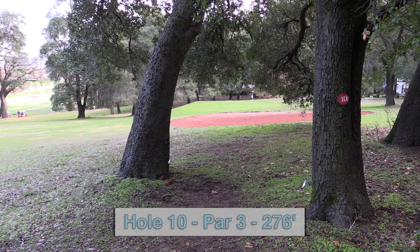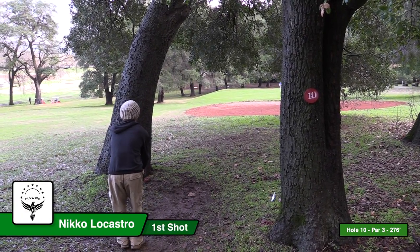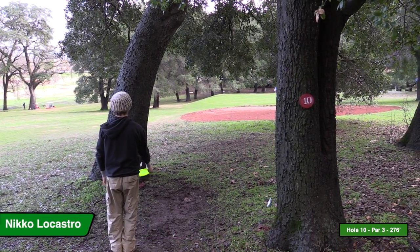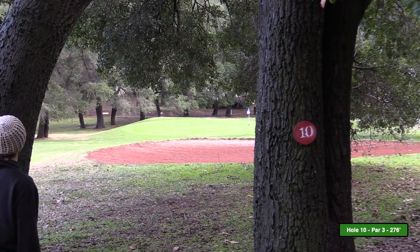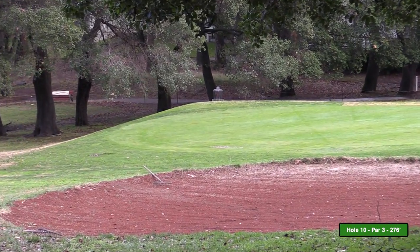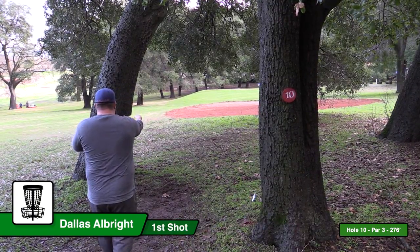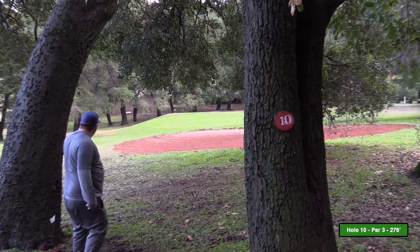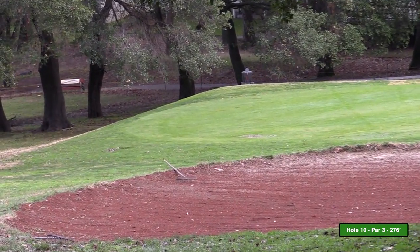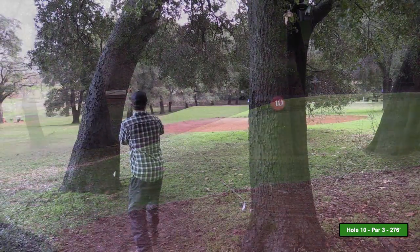Hole 10, par 3, 276 feet. Again, there's that ball golf green that they're throwing right over, and beyond the basket is a cart path as well. Threw my stable mid-range Grizzly at it. It's a new disc I've been working in my bag. That's pretty. Flies really nice. Yeah, this is an interesting shot with that low ceiling right out of the gate. Low ceiling again before the basket. Dallas went a little left there. A little too much hyzer on that one.